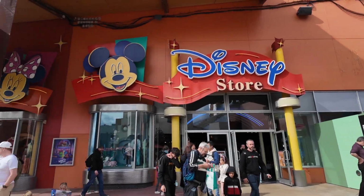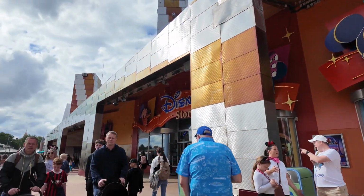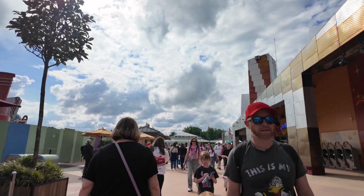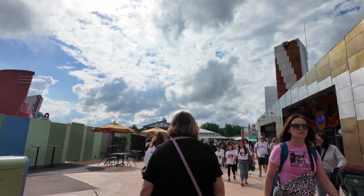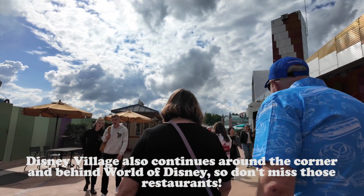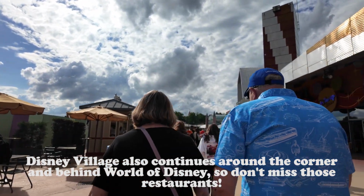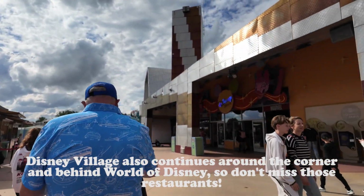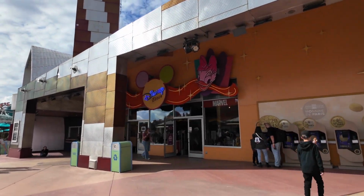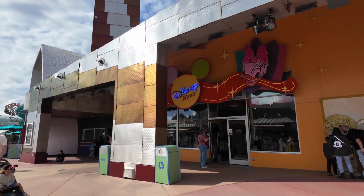Some classics like the Disney store, which is famous for, if you want to get stuff that's all Disney, which obviously you want to, but like the classic merchandise, that's the place to go. I do love the kind of retro look of this shop. It's so cute.